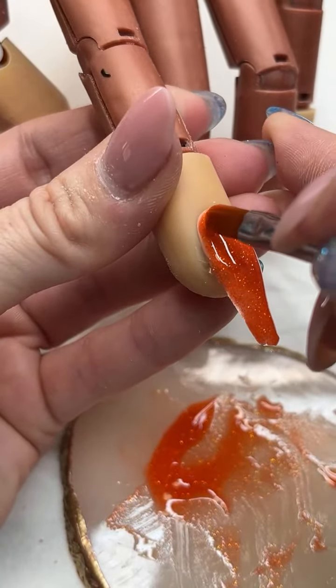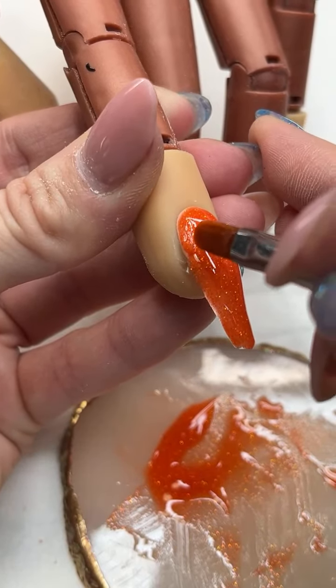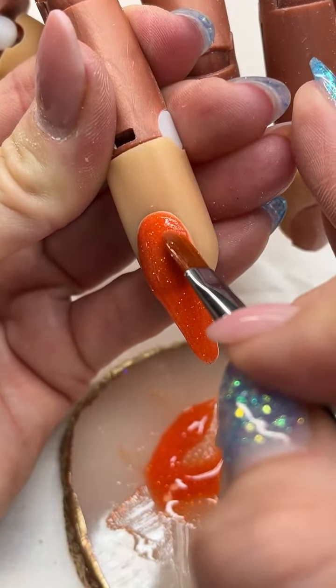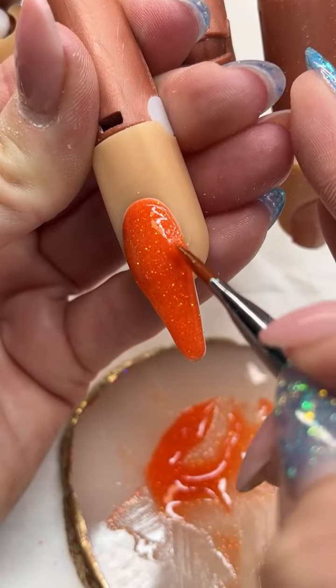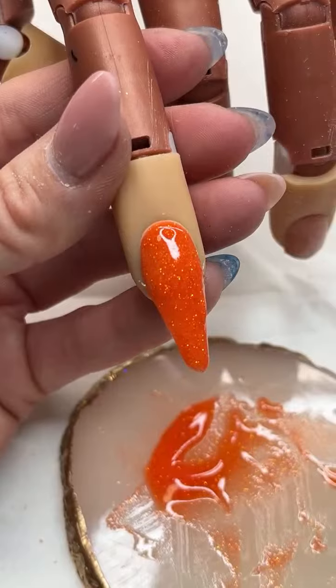And I do take a check around my cuticles, around those sides, just to make sure I've got product all the way out to the edge, as close as I can get to my sidewalls and my cuticle without touching. You guys, you want to be really cautious, especially when you're working with gel, because gels can be a little bit self-leveling and you don't want them to run into that cuticle or the sidewalls.